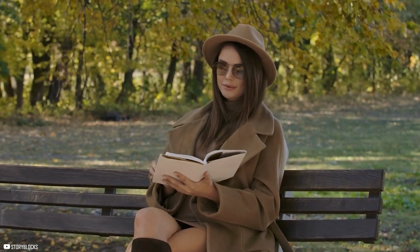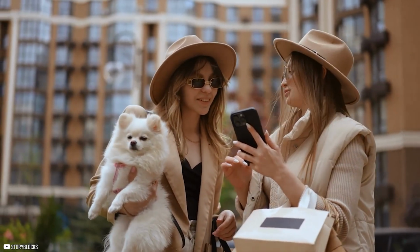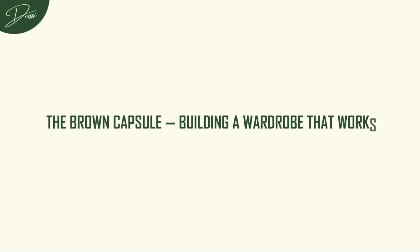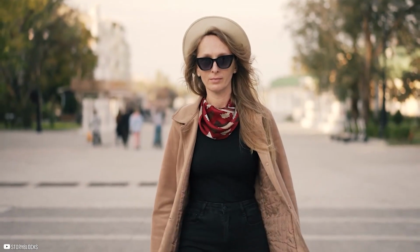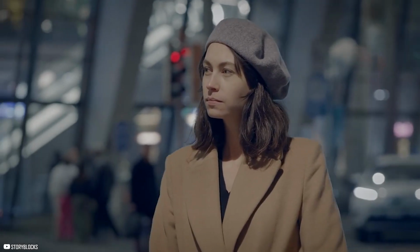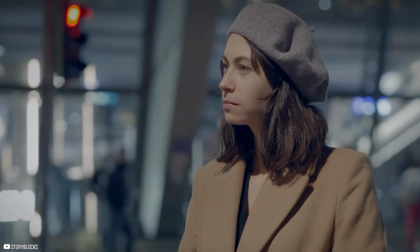You've seen how brown builds a wardrobe. Now it's time to step into what it really gives back: clarity, confidence, and lasting personal style. The brown capsule, building a wardrobe that works. A smart wardrobe doesn't start with colour, it starts with combinations. And brown offers more flexibility than black when it comes to building a capsule that moves across seasons and settings.